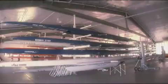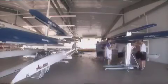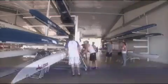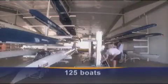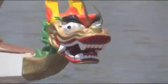$3 million was raised to kick off construction of the boathouse in 2005, and it was quite a transition from this to this. Can you guess how many boats can be housed here? If you're thinking more than 100, you're right. The boathouse can hold 125 boats. And today, boathouse doors are open to anyone in the community. Its mission, to provide opportunities to get people on the water. And it's working. Rowing, kayaking, even dragon boats are introducing this great state to this great river.